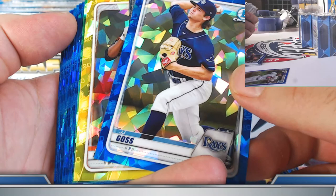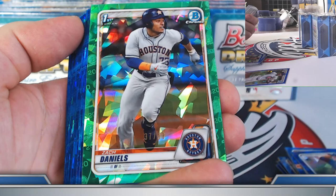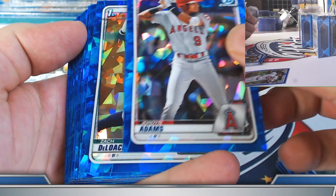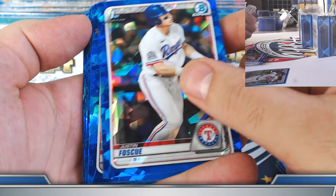Yellow to 99. Snug about us. Alexander Canario. Congrats. 68 of 99. Green to 50. Zach Daniels. 37 out of 50 puts the Daniels spot on the board. Zach Deloge. Seminars. Jimmy G. Austin Wells. Warner Blakely. Justin Foscue. All first. Sammy Infante. All on the board now.